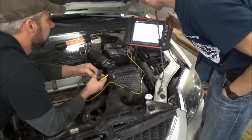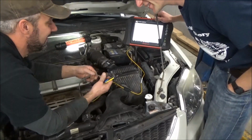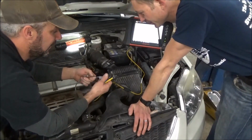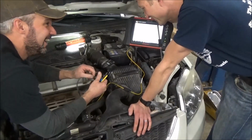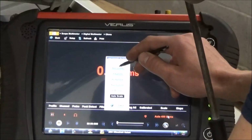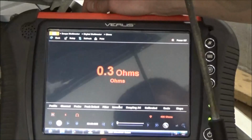heater circuit. And just as a general reference on any O2 sensor, on 99% that I've seen, the wires that are the same color are the heater, whether it be 2 grays, 2 whites, 2 blacks, and they're typically side by side. On a 4-wire connector, they're usually side by side. Let's go to 400 ohms, the lowest scale. So it's open. Yep, it's closed. So we're good.